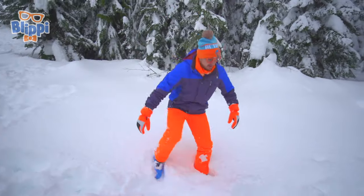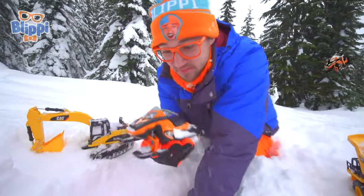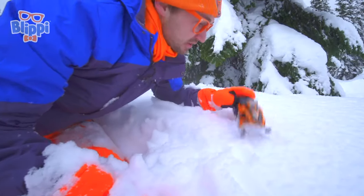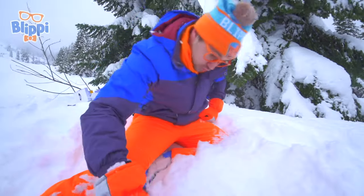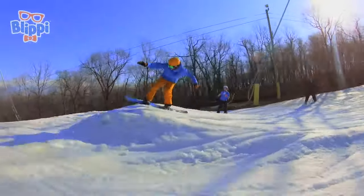Now the snow has covered the floor. A snowmobile is what we need. With skis that keep it gripping on the ground so it can build up speed.